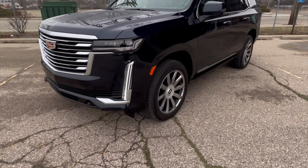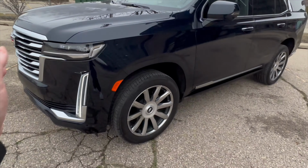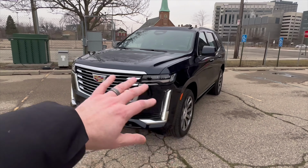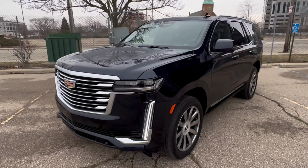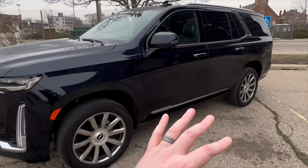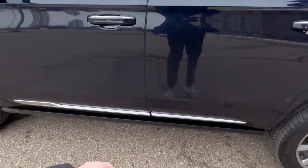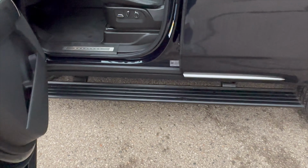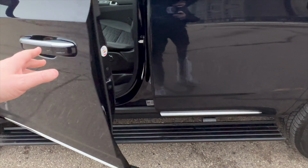Down here on the wheels, we've got 10-spoke, 22-inch wheels on the Platinum. So again, the Platinum is your top trim level. This one is a little more the classy version. You can get the sport version, which has more blacked out features, black wheels and blacked out grille and so on. But this is more your traditional Cadillac with some more of the chrome polish features on it. It does have the power running modes here. I can actually show you that. Right now it's light out so you can't see, but when you get up to the vehicle, normally they're all lit up with LED lights, which looks pretty cool.